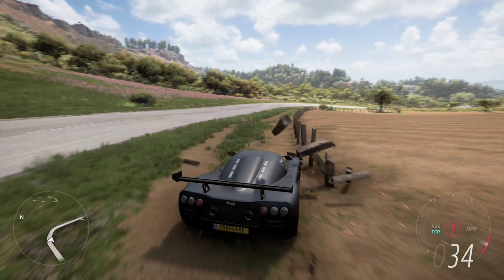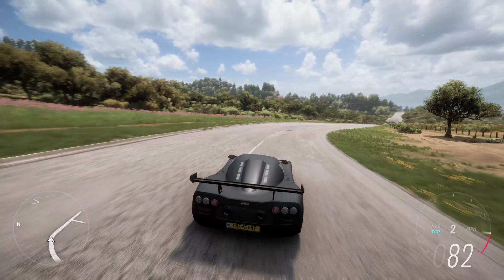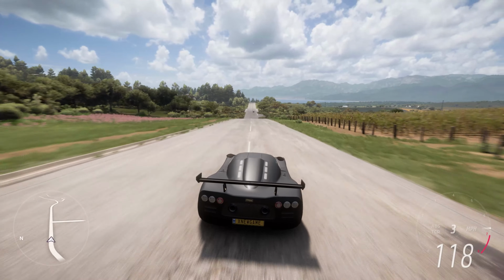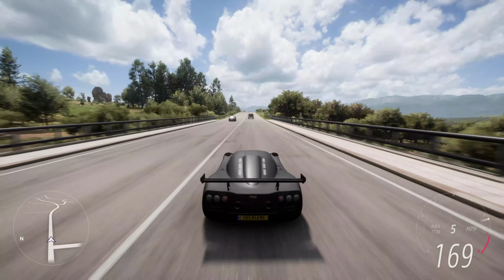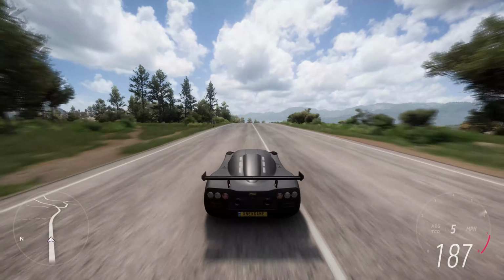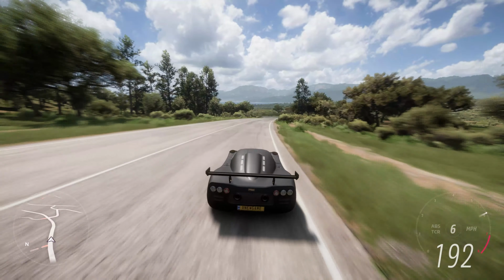Exhilaration beyond boundaries. Driving the Ultima Evolution Coupe 1020 is not just about transportation, it's an immersive experience that pushes the boundaries of what's possible in a road-legal supercar. The combination of raw power, precision engineering, and aerodynamic prowess creates a symphony of performance that resonates with automotive enthusiasts.